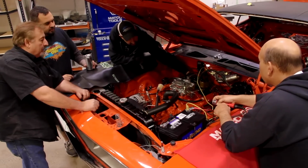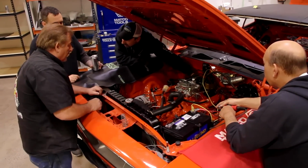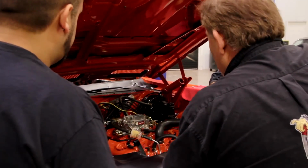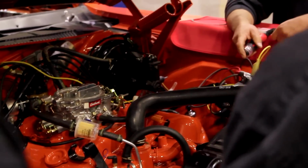Right there. If it's advanced too far, it starts kicking back. I can usually set them right on the money by ear. That's right there. Okay. Did you cut it? You're gonna need a little more fuel.